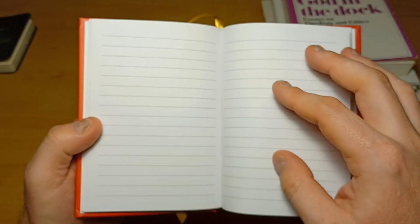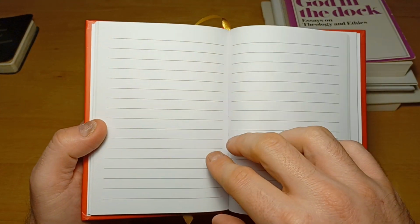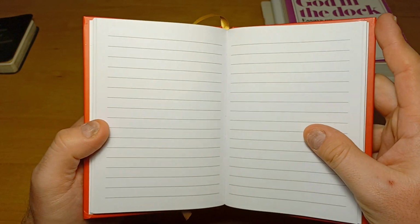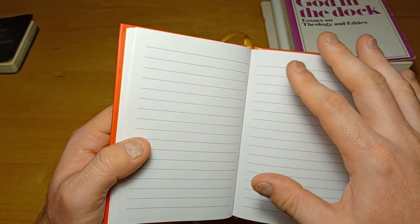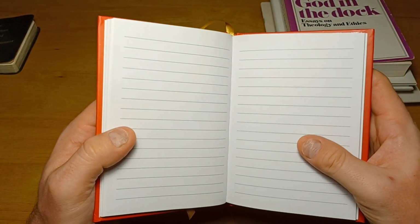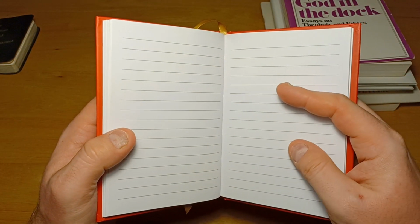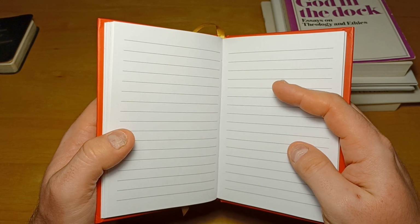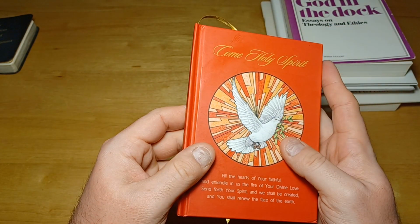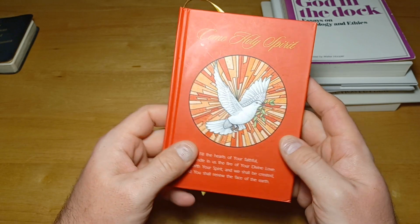Had a little bit of writing in pencil in the first few pages, which I was able to erase, so good deal. Been thinking about keeping a small journal for prayer requests, that kind of thing. Just something to take notes as things come to mind from prayer, and this seems like a nice size for that.